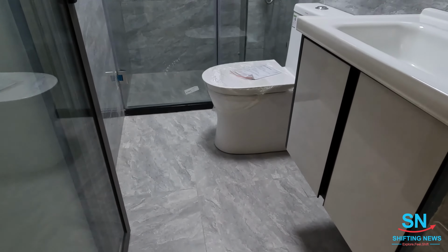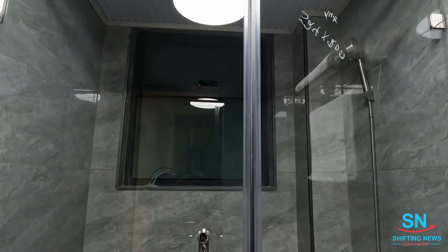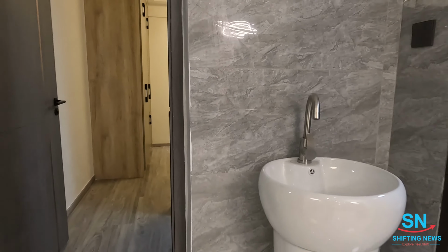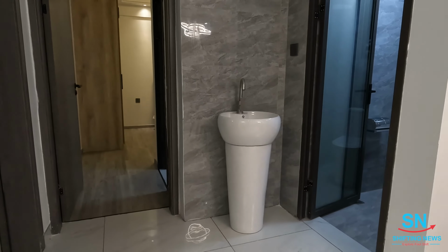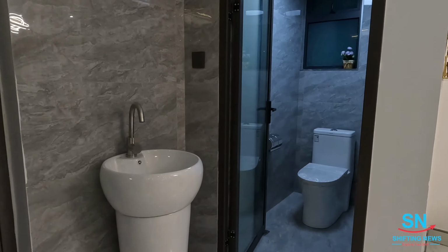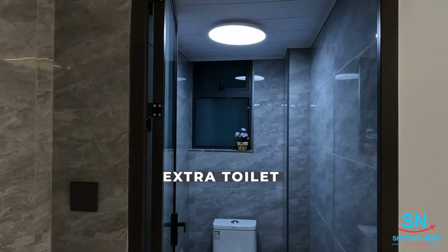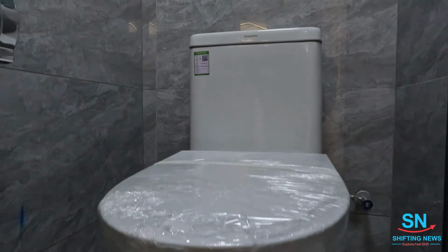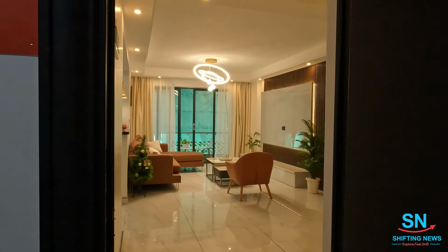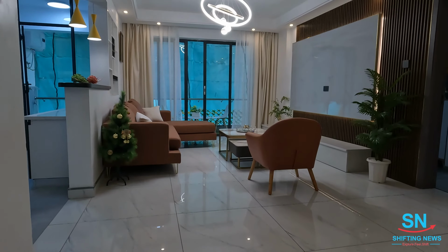The common bathroom for the guest, or the common toilet for the guest. Then we have a different unit, which the difference is the one we've seen, it's two en suite, 108 square meters, but the other one is one en suite. This one that we are seeing right now has a shoe rack, and the other one doesn't have a shoe rack, and also the size is different.